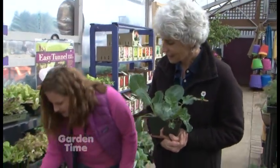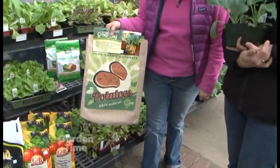And then, they always say it's like St. Patrick's Day or sometime in the beginning of March, you want to go ahead and just divide them and put them in the ground or put them in a potato bag. Oh, if you don't have a raised bed, that's kind of fun.